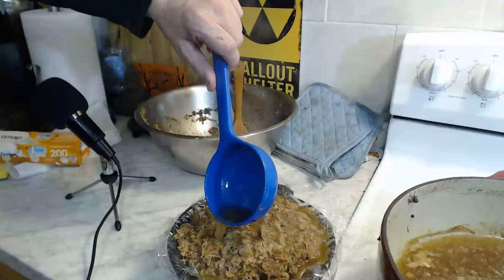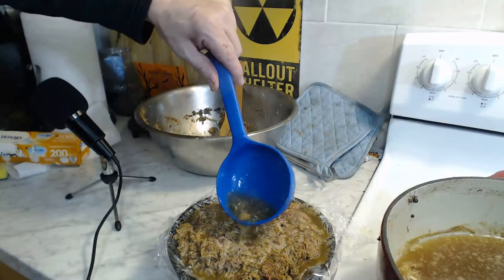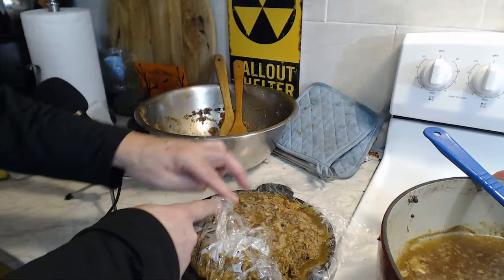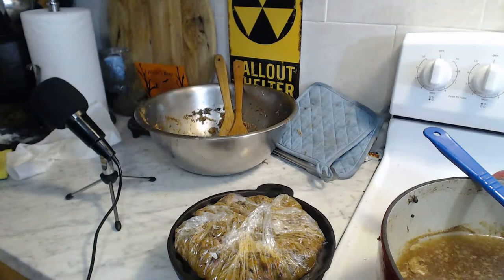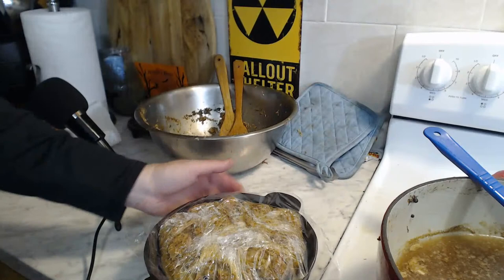So anyway, we just let this soak in. And then from here, we just cover it up with wrap. Carefully, I think some of it may have come out. Well, that's all right. And it's really as easy as that. Actually, what I should do is put one more piece of wrap over the top. So that way, we can press it down carefully. But anyway, that's really all that needs to be done.